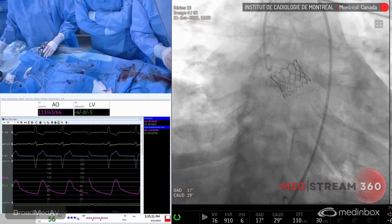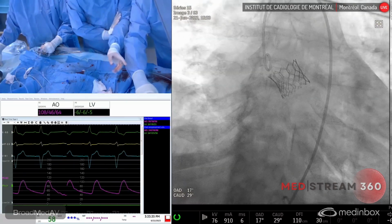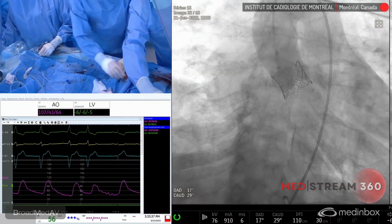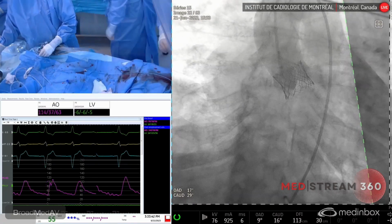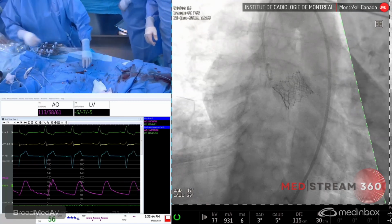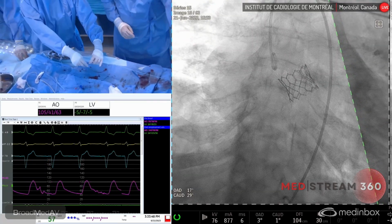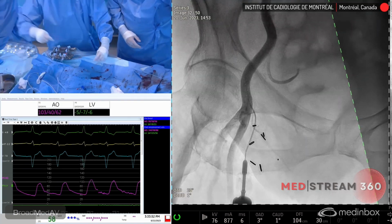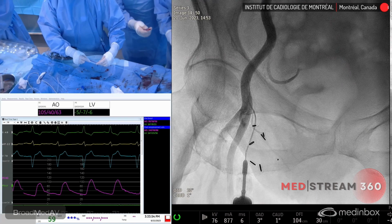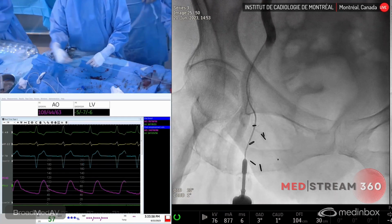Okay, I think this is time now to focus on the vascular access closure. So we'll go back to AP. On lève l'aiguille. So I'm going to put a stiff wire here, and we're going to cross over. Okay. I'm going to cross over and then we're going to do the MANTA.